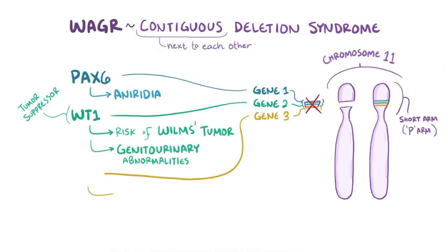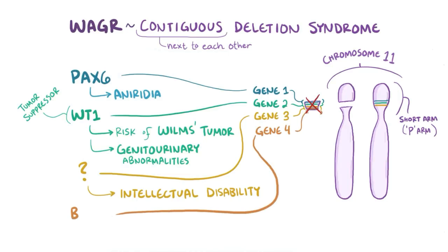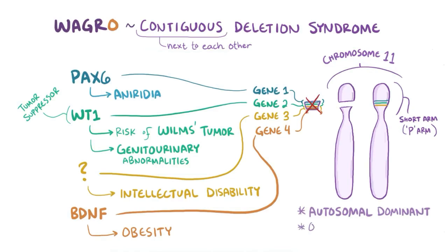Finally, the specific gene responsible for intellectual disability in WAGR syndrome is not known. Sometimes that deletion is also extra large, and also includes the gene BDNF, which is named for brain-derived neurotrophic factor. Deletion of BDNF causes the obesity seen in some patients with WAGR syndrome, a phenotype called WAGR-O, O for obesity. WAGR syndrome is technically autosomal dominant, but it's usually sporadic, meaning that it's caused by a new mutation, rather than being inherited.